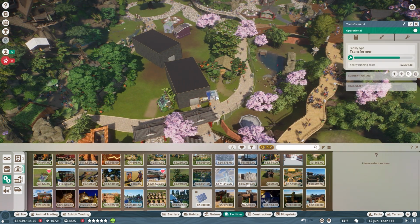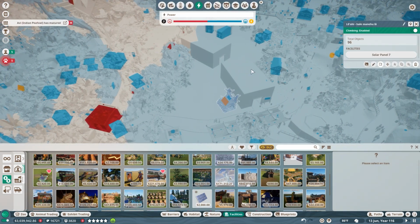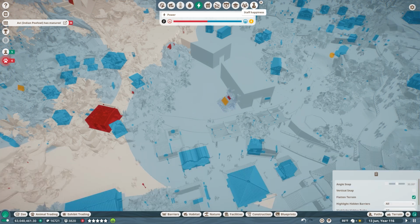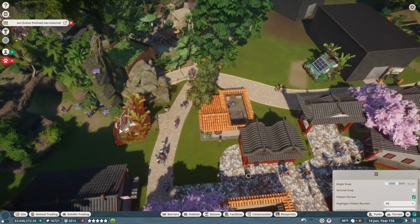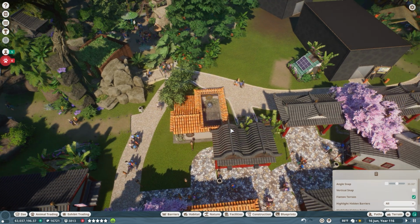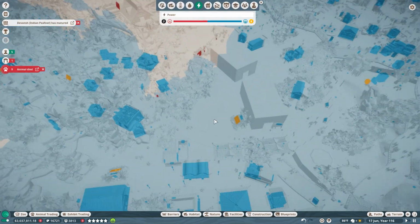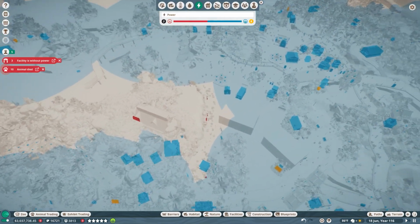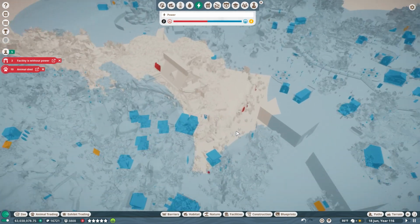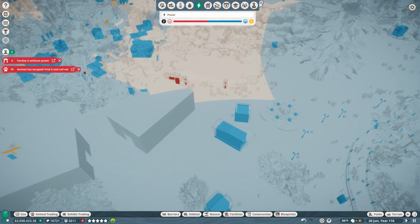So now we're going to go ahead and get rid of this and we're going to check. Okay, so we might need a couple of these solar panels in different places. I can put another one over here, no problem. We'll deal with making it look nice later. And let's check. Oof. Okay, maybe there's a lot more. There's a lot more that needed those solar panels than I realized.